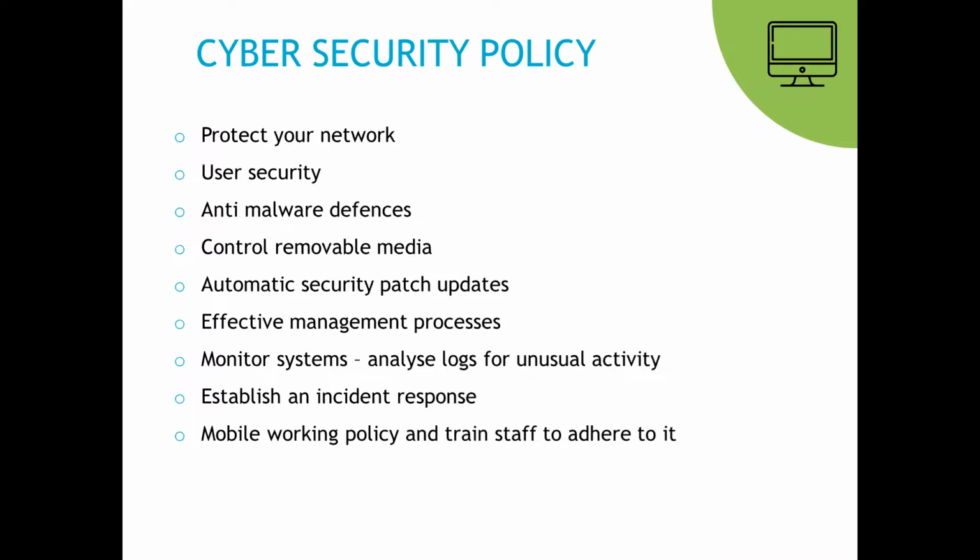Put in place controls for access to removable media, limiting media types and the use of them around the school. Scan media for malware before importing it onto the school system. Ensure automatic updates for security patches are turned on. Establish effective management processes and limit the number of privileged accounts.